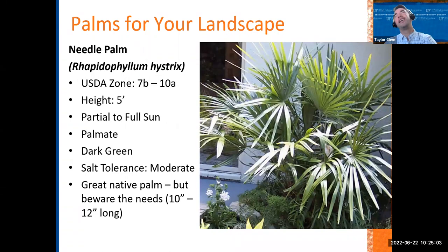Needle palm. I love needle palms. Any of you have a needle palm in your landscape? You can put that in the chat box. Or, why is it called a needle palm? I have it on there.